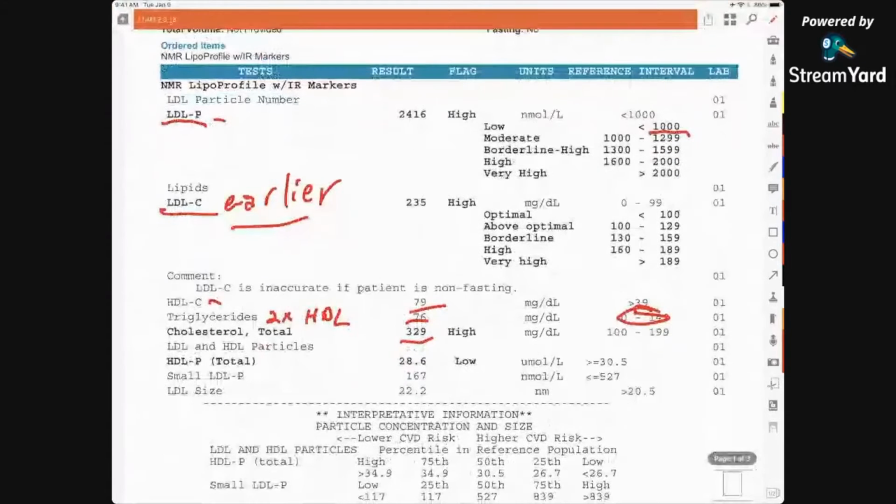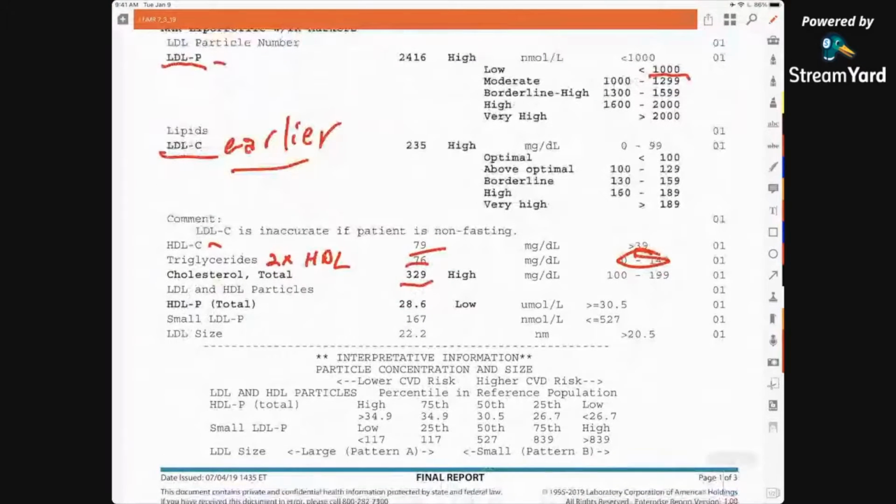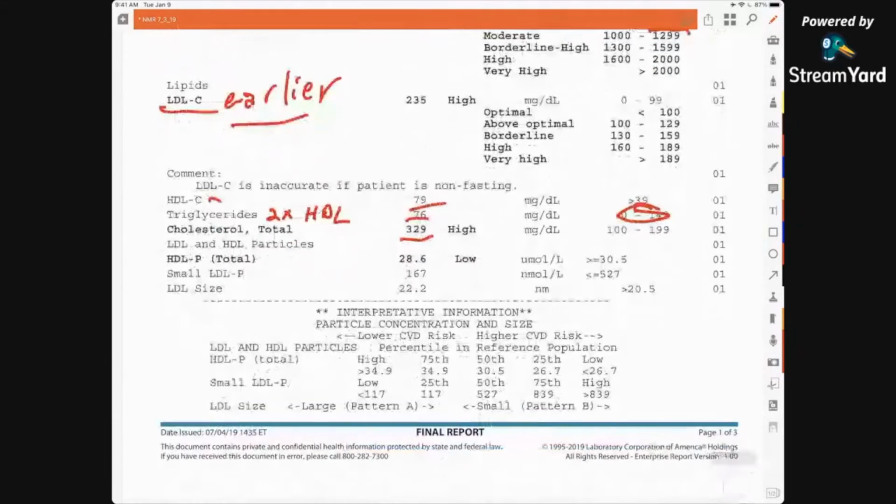So at this point in time, I decide that I'm going to try to manipulate my patterns, and I'm going to go a little harder core paleo. I'm going to eliminate all my fruit.